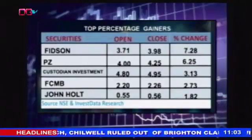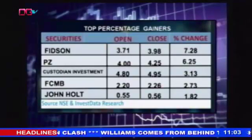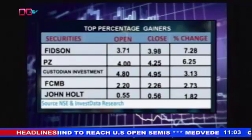Ambrose, looking at this, it looks like the companies on the losers chart were usually the ones that we usually see on the gainers chart. Is there something we need to know here, or is it basically the action of trading, demand and supply in the market? Actually, if you look at the stocks on that loser chart, it reflects what is happening in the market as we speak now. These are stocks that were up before now.